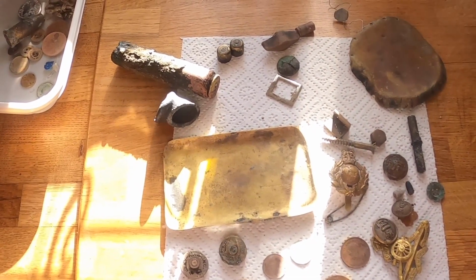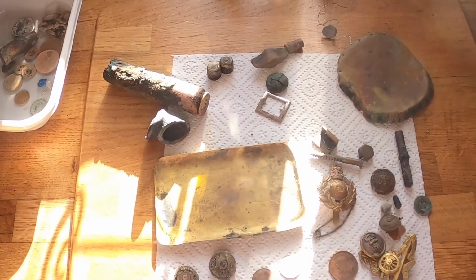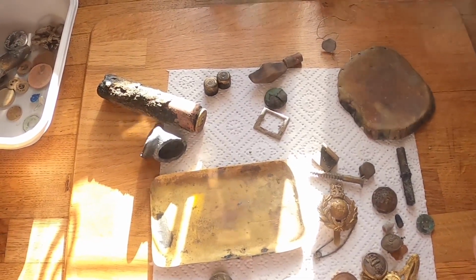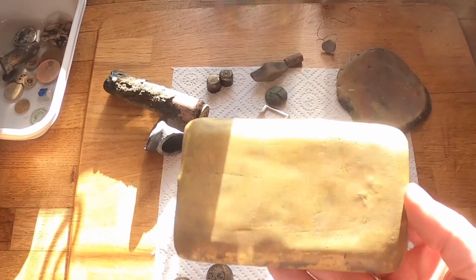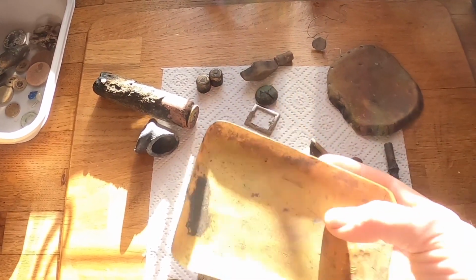I started hitting some heavier targets. When you start getting into an area where you're hitting brass or lead, then slow down, really slow down, because this is where the heavier items are collecting. And that was my first one that came up. It's part of a cigarette case.